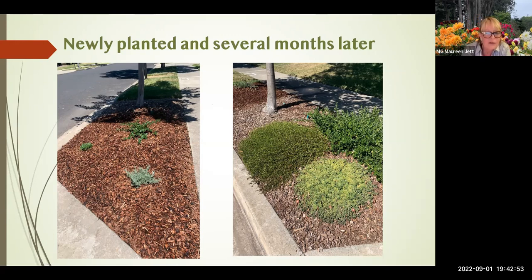And as you see, there's no overhead irrigation here. These are so established now that I'm only watering them when it's really, really dry or really, really hot, like it's going to be this weekend.